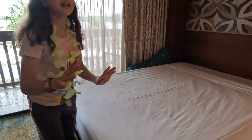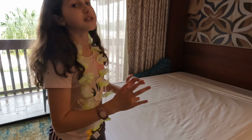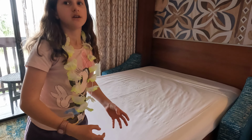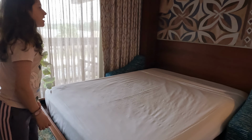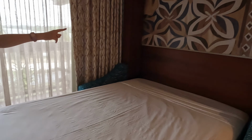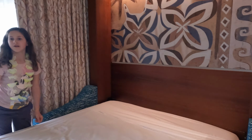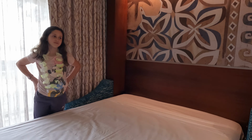So it looks like a couch, and it is a couch, but you don't need to remove the cushions. And we have a light switch right over there. It's a super big bed, so that's why it sleeps two. Yeah, it's so nice. So this room sleeps 5 people.